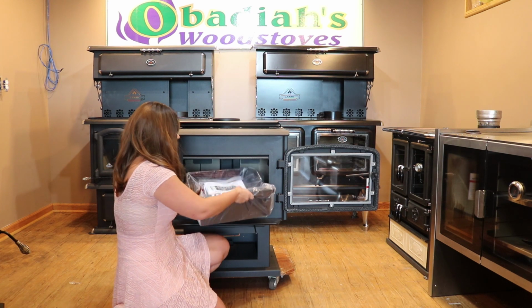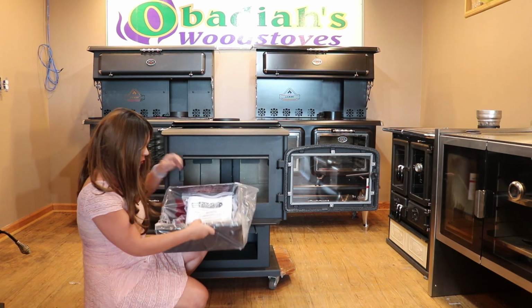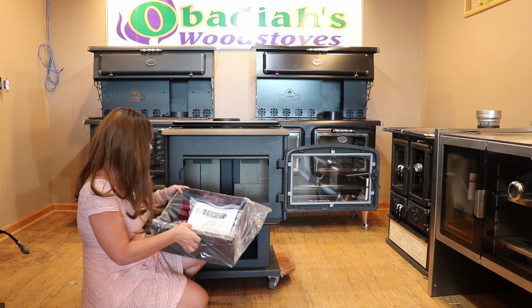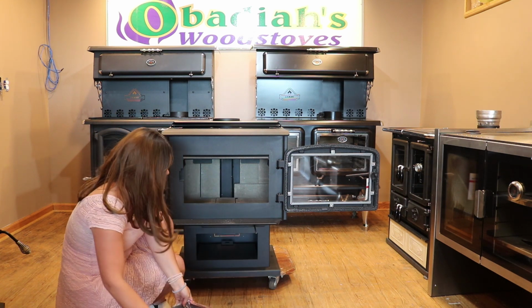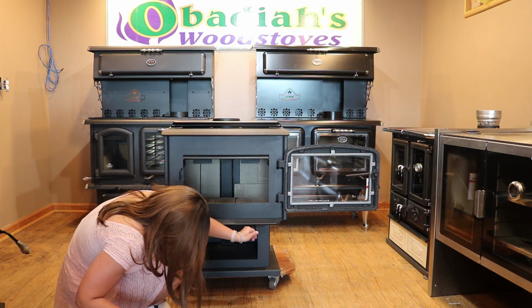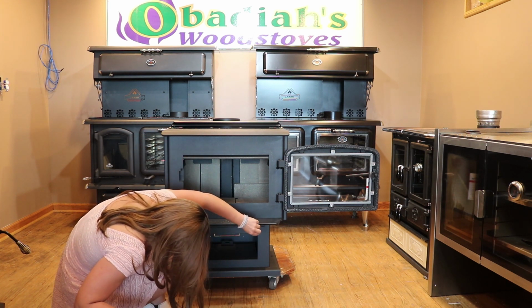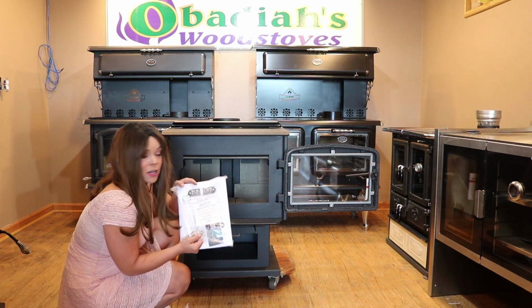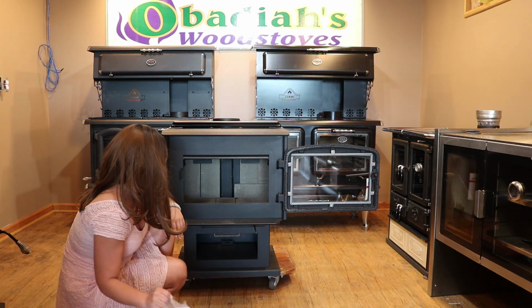So your ash pan does come packaged inside your firebox. This is where they give you your nice extra hardware, your owner's manual, etc. So it does have an ash pan. Your damper control is located directly here on the bottom of the stove, and that's what this nice little spring handle is for on the inside.